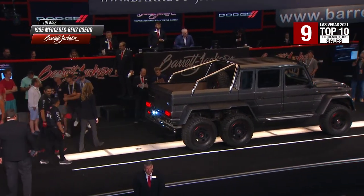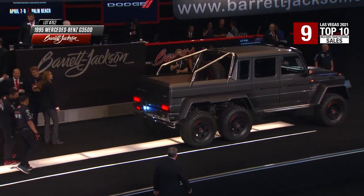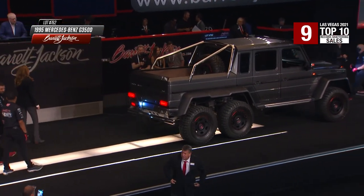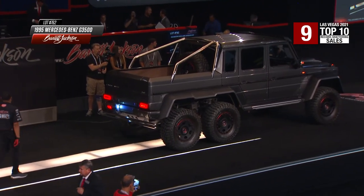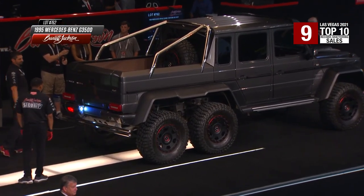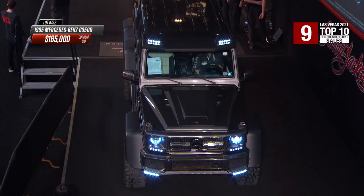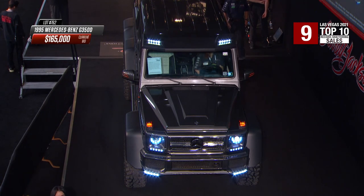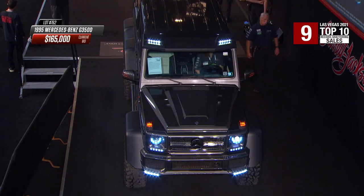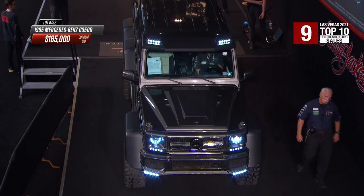Lot number 762, 1995 Mercedes-Benz G350D custom 6x6 SUV. This custom G350D 6x6 G-Wagon with a maximum highway speed of 75 miles per hour came from Europe with 61,000 kilometers, 37,000 miles. The title reads miles exempt, powered by a 3.5-liter turbo diesel. Fully adjustable front and rear leather seats with heat, cooling, memory, and massage, as well as air conditioning, touch screens attached to the headrest, four-speed automatic, and it's equipped with front and rear disc brakes.